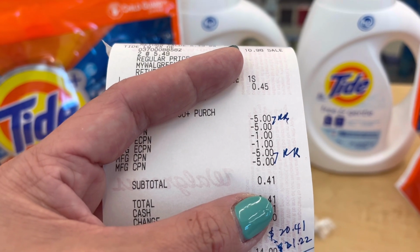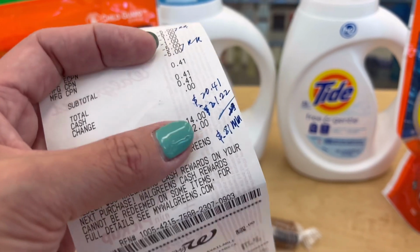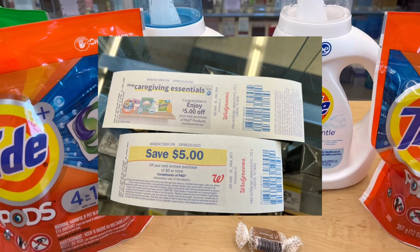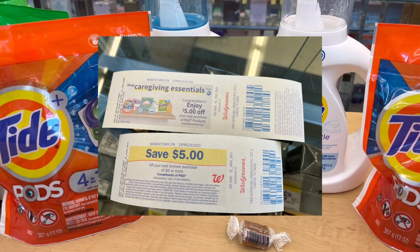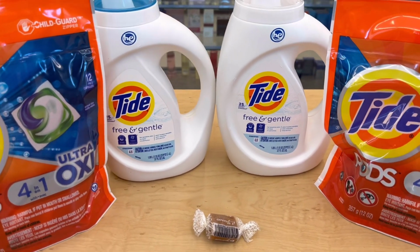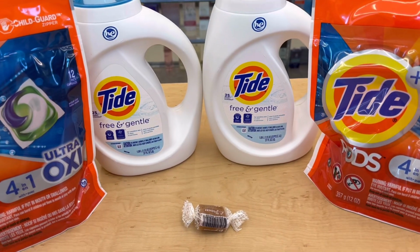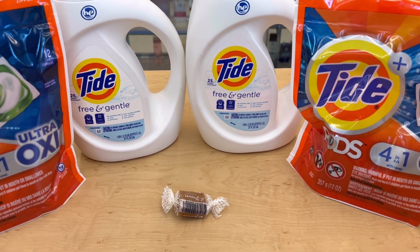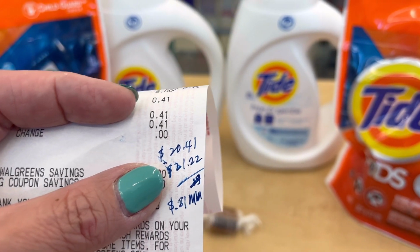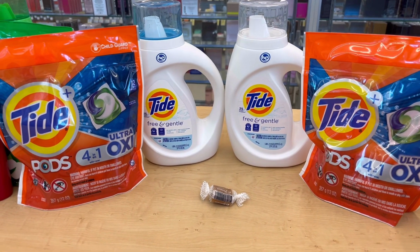but I always count my Register Rewards as out of pocket, so my total out of pocket will be $20.41, but I got back two $5 Register Rewards for the Tide. One is for the Walgreens promotion, buy four get five, and then the P&G promotion, spend 20 get five. So that's $10, plus I got back a total of $11.22. So that means I got back a total of $21.22 minus my out of pocket, which is $20.41. So that means these are all free, guys, plus 81 cents money maker. So free plus 81 cents money maker.